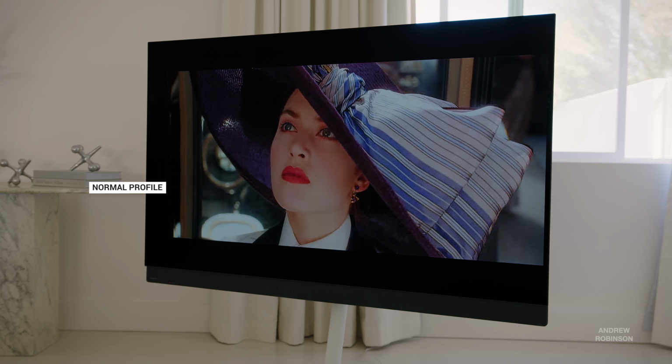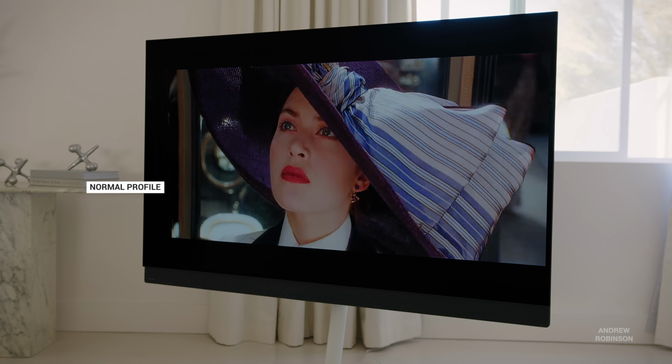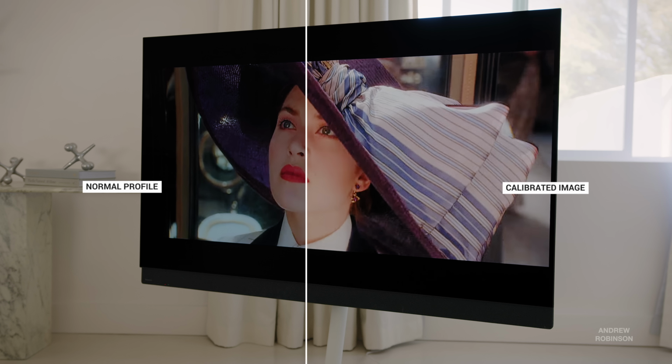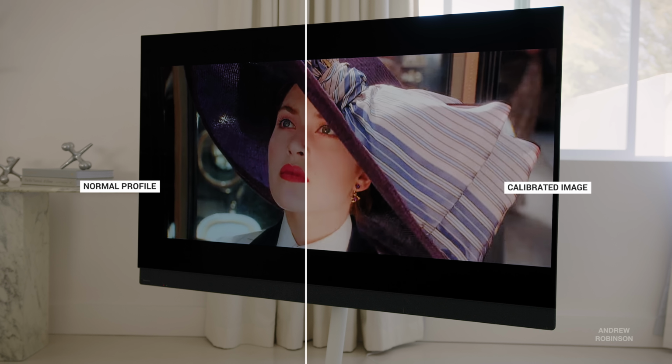Now, by default, the Z95B powers on in its normal picture mode, which, not surprisingly, is the worst of all the profiles. I measured delta Es of 15 and 16. That is way off, and brightness topped out at only 222 nits. Even switching to the cinema preset did not help much. Accuracy improved a little bit with delta Es of 9 and 11, but brightness dropped even further to around 208 nits.